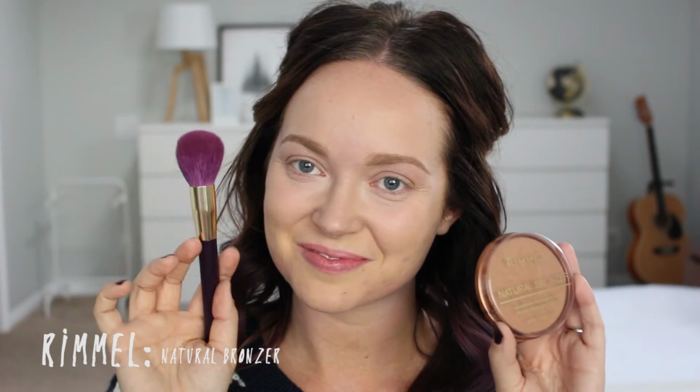Next up, my dears, is bronzer. I really like this bronzer for no makeup days. It's the Rimmel Natural Bronzer. It has a little bit of shimmer in it, but I like that. I like that it's a more reddish bronzer, so it looks like you've been out in the sun. This isn't really intended for contouring. It's really just to warm up the face.